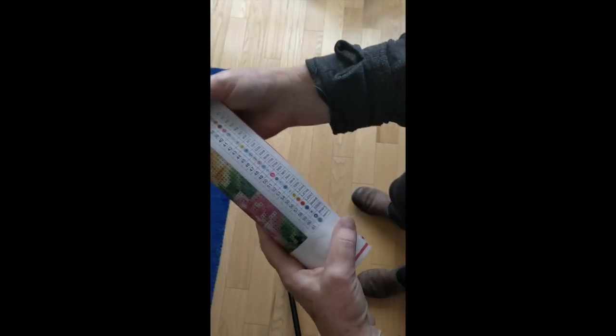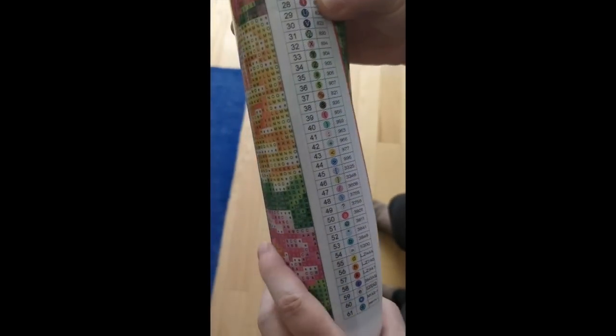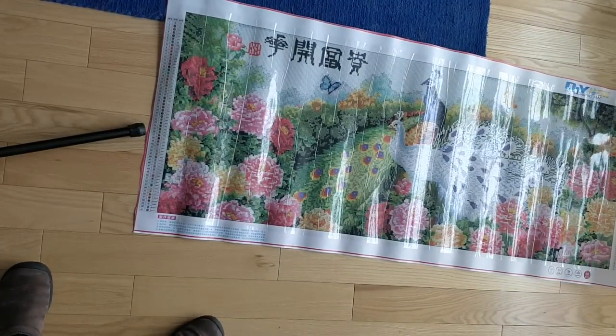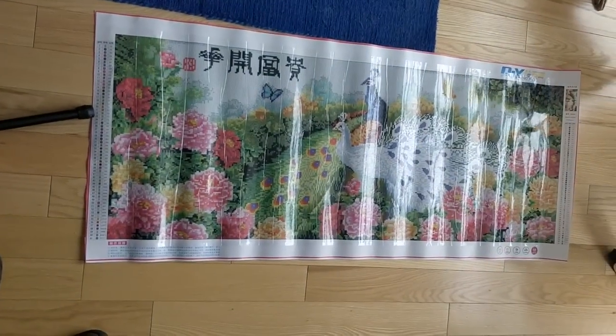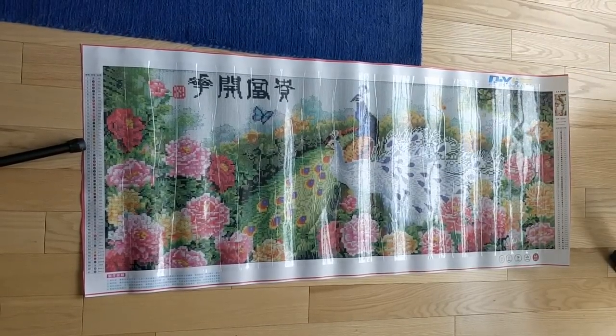All right. Oh my goodness. Look at how many colors there are. 61 colors. I have never had more than about 44 colors. So this already to me seems like it's going to be a good diamond painting. All right, let me angle this a little bit without losing you completely. So that's the diamond painting.